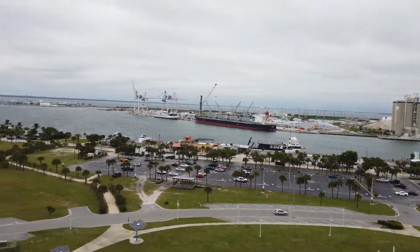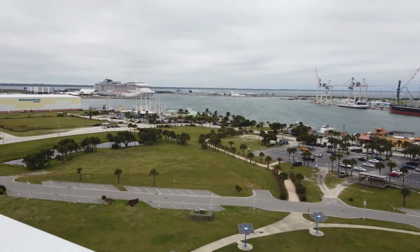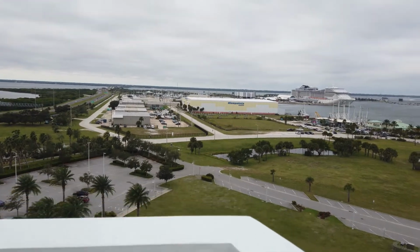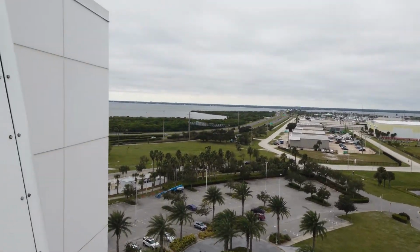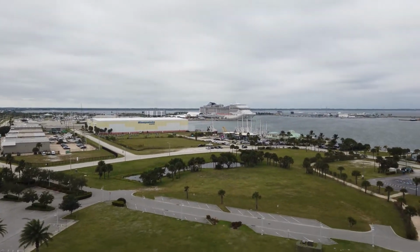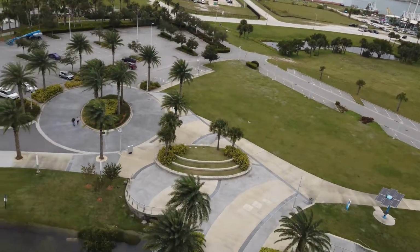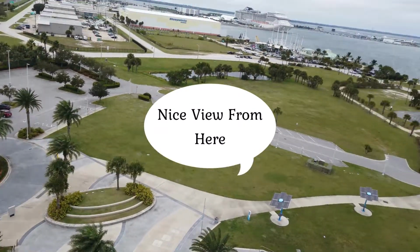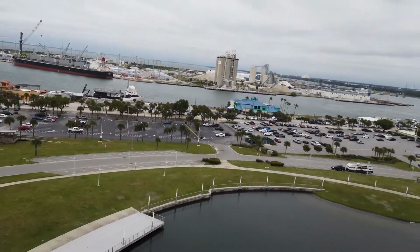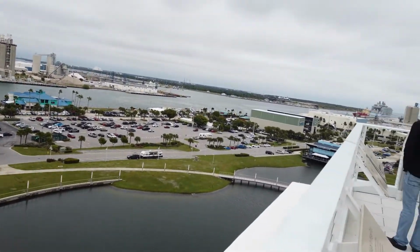All right, it's windy up here. Wow. As you can see out here, it's windy. There's a port. It's beautiful here, huh? You can see the whole boat up here, and it is so beautiful. Wow, look at that. There's a cool shipping port. There's a parking lot, people coming in. It's really windy. It's cold out here today. It's cold. It's beautiful.